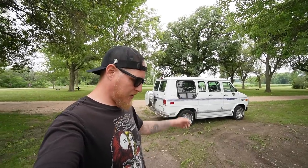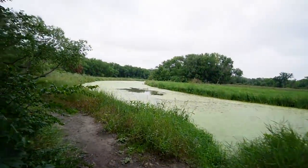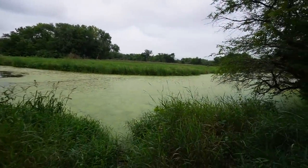Back. Found another campsite down here, and I was kind of going for the whole van down by the river. This is just a dirty little creek. Don't want to get too muddy. It's kind of been raining on and off all day. Yeah, just a little sloppy out here.